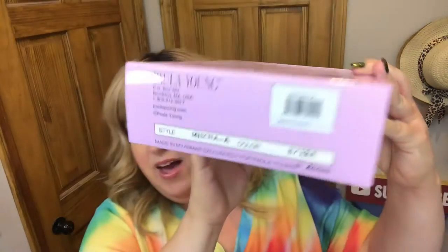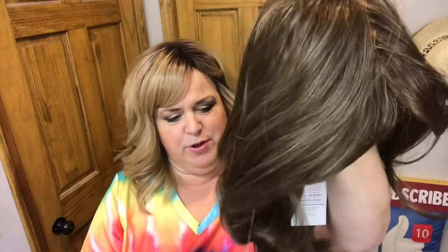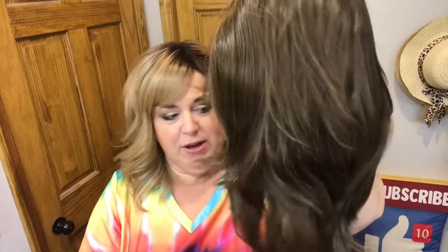So the first one I have is 812A, which, if you're familiar with Paula Young, is the color Pecan Delight. So let's just get her out and peek at her. Let me just get her netting off. Oh, it's such a pretty, deep, rich color, isn't it? You can really see the highlights and lowlights there. So I'm gonna go ahead and give her a shake and try her on.